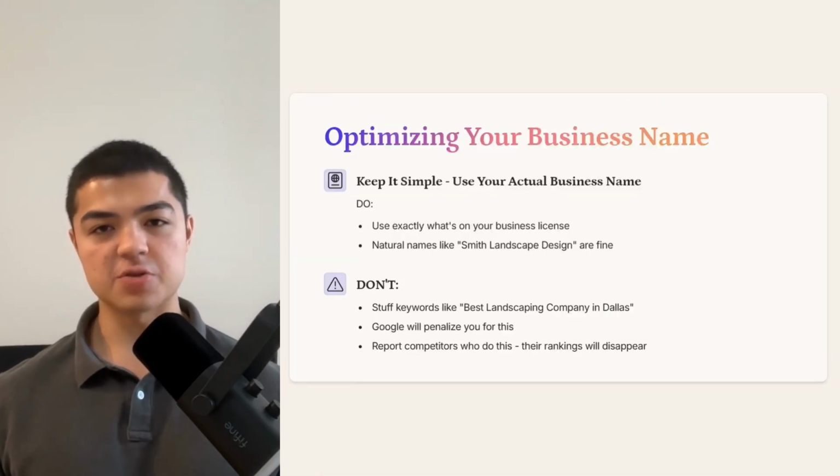Your business name should be exactly what's on your business license and signage. Don't try to stuff keywords into your business name like Best Landscaping Company in Dallas.